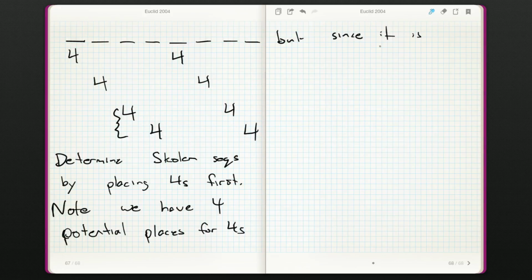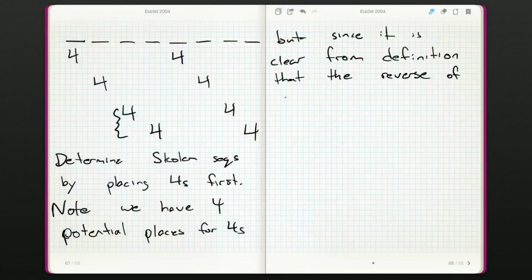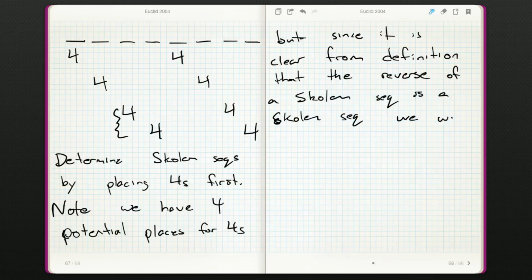But since it is, I'm going to say, clear from the definition, and if you don't think it's clear, you can add a little extra line of dialogue, but I would say it's clear from the definition, that the reverse of a Skolem sequence is a Skolem sequence, we will only consider the first 2 cases.